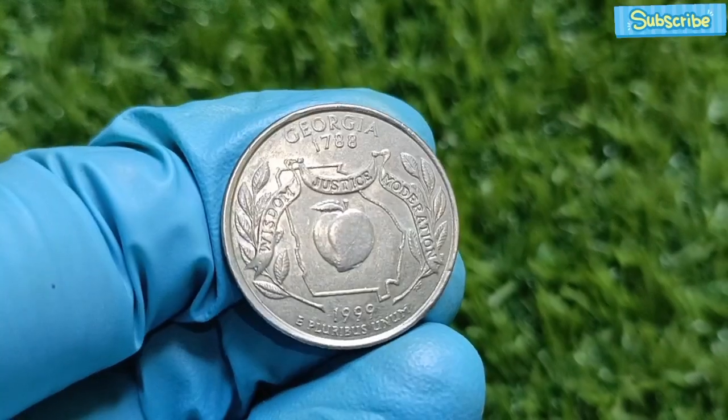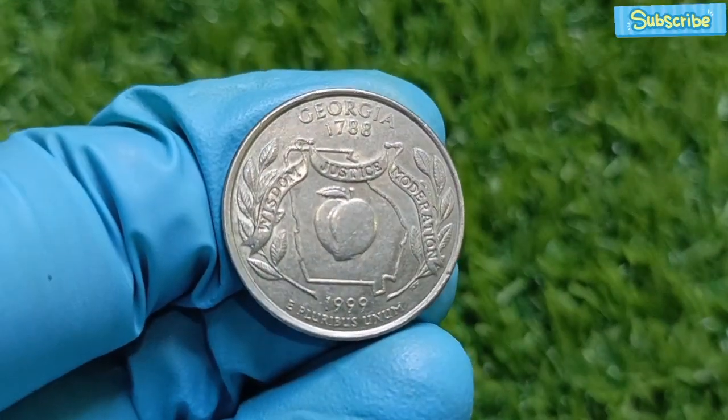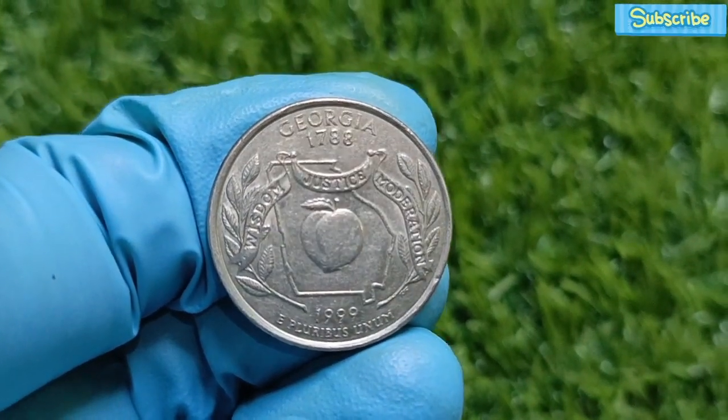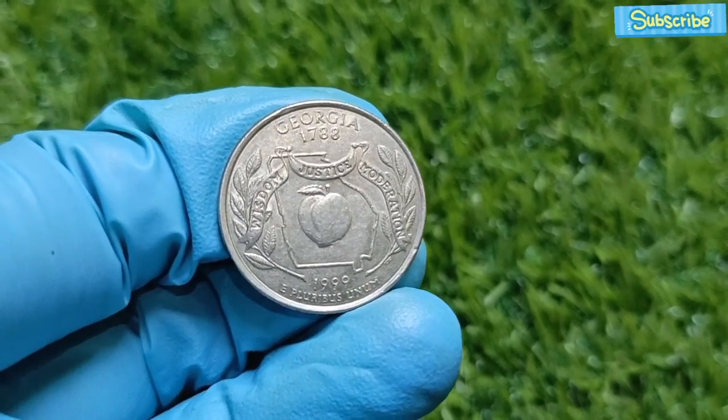Launched by the U.S. Mint in 1999 under the 50-state quarters program. Georgia was the fourth state featured. Goal: to educate and celebrate U.S. states through artistic coinage. Public enthusiasm and collector interest.